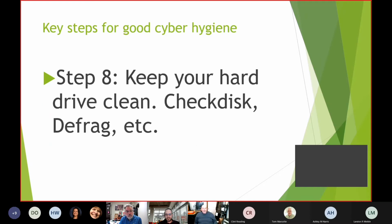All right, step 8, keep your hard drive clean. Need to work on it once in a while. Run the check disk. Now, I understand with SSDs you don't run the same kind of tools on the new solid state drives as the old mechanical ones, but we can still run the tools that are available to check that out, and defrag it to make sure there's nothing there.